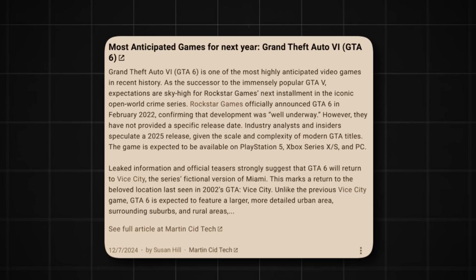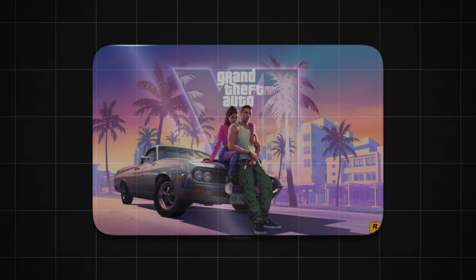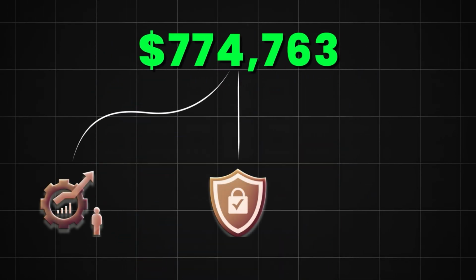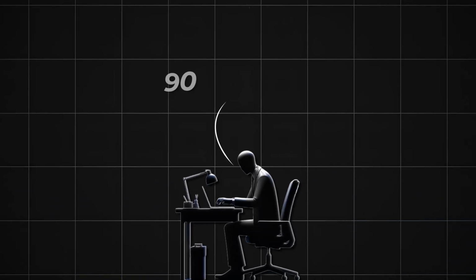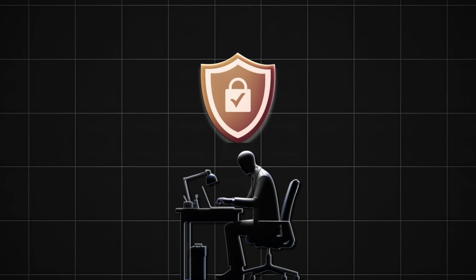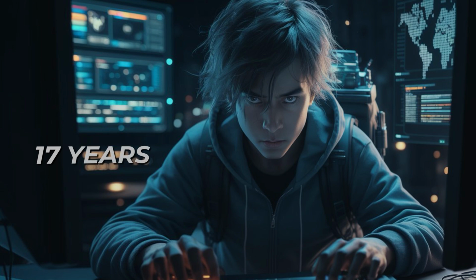In 2022, Rockstar Games was gearing up for one of the most anticipated game launches in history, Grand Theft Auto 6. Millions of dollars poured into development, security, and of course, protecting their game files from leaks. But despite all their efforts, one hacker managed to break in. Not only did they steal over 90 videos of early gameplay, but they also got their hands on Rockstar's source code, the holy grail of any game's security. And here's the crazy part. They were just 17 years old.